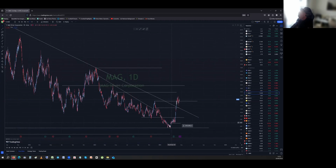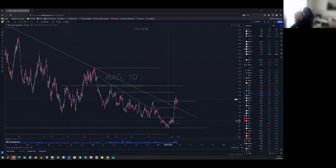Next one is Mag Silver. This one was the worst performer along with EXK. Then EXK really bounced hard. Mag didn't, but actually, it did sort of do this move, but then it just all of a sudden popped. So now it's starting to, I don't want to say outperform EXK, but it's starting to move also.